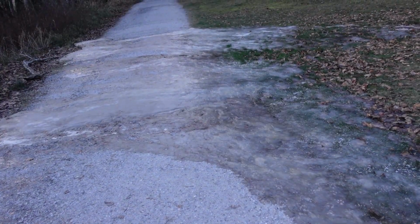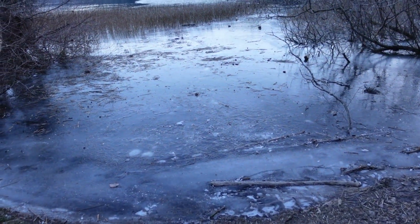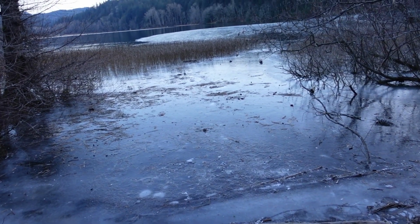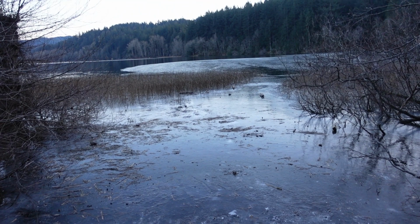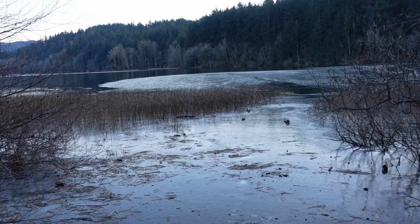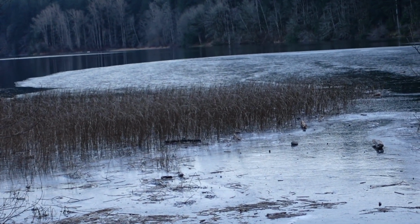Here at Padden, this is kind of a tricky area to maneuver. It gets a little frozen over the trail here, so be careful. Look at this shoreline here. This side is pretty frozen solid. Even out into the water there, if you look. If we zoom out there, I was running again, so I'm a little winded, but you can see that's frozen all the way out there.